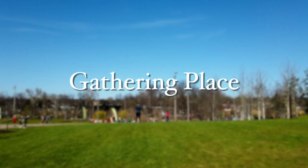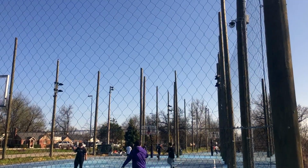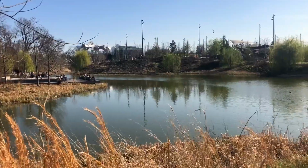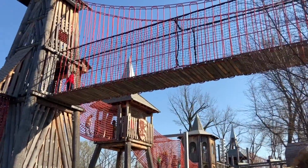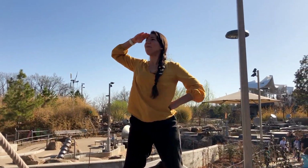Number 1, the Gathering Place. This 100-acre public park is a perfect free stop if you want to enjoy a morning or afternoon outside. And if you have children, they'll enjoy the many playgrounds and play areas. In matter of fact, some of the playgrounds are even big enough for adults.